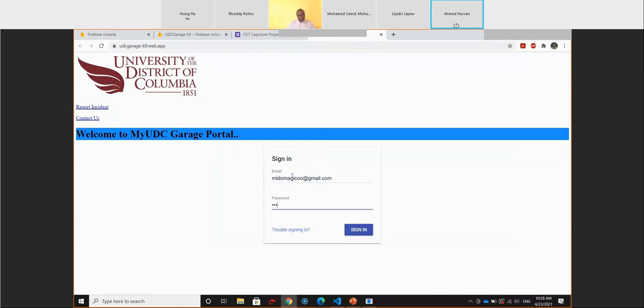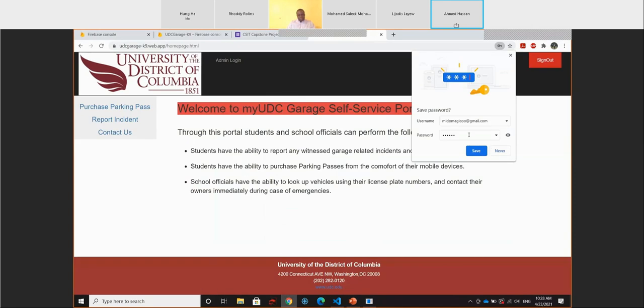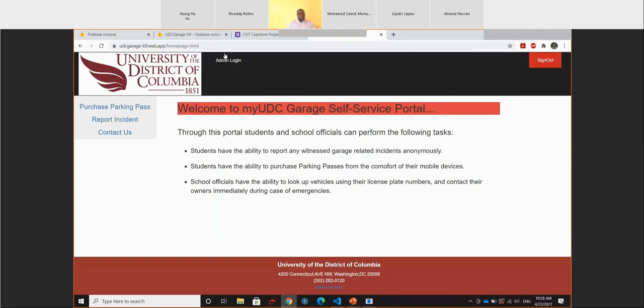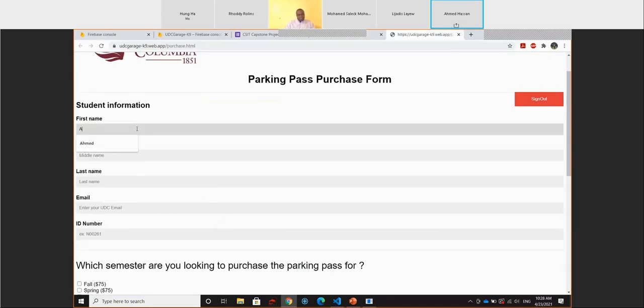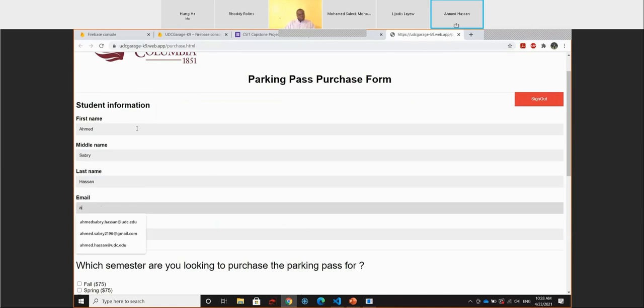To log in here. So this is what I would see on the student side. First thing I would do is purchase a parking pass. So we're filling out the form using contact information.